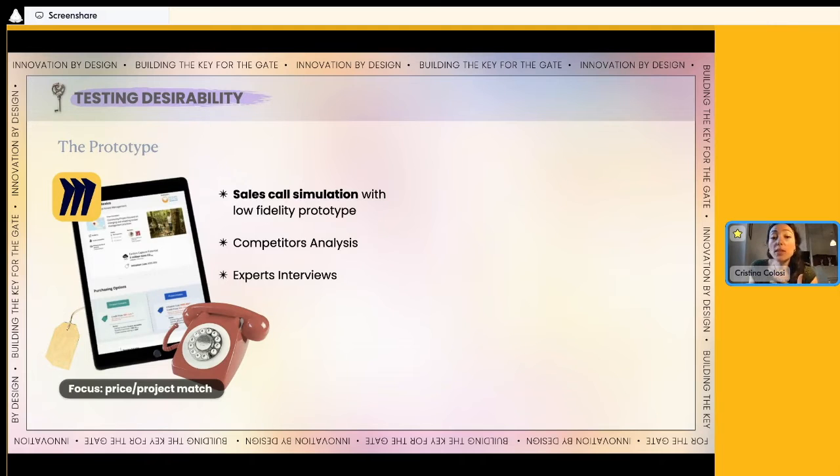With these prototypes, we simulated sale calls with corporate clients. And we integrated the insights from this conversation with some competitor analysis, so seeing in which other places the corporates could shop basically for emission reduction initiatives, and some expert interviews in the realm of carbon sequestration.